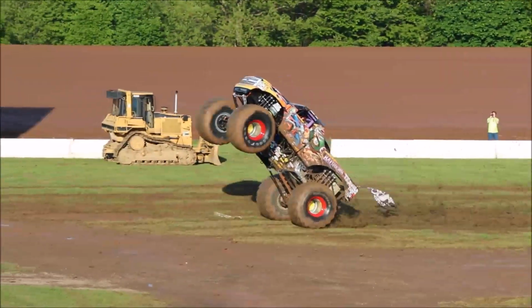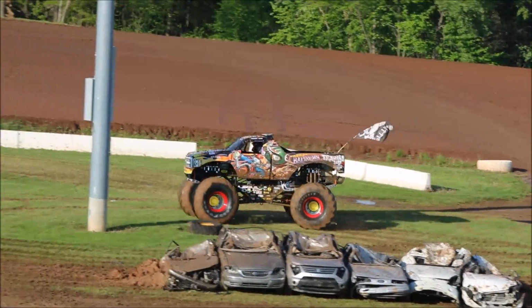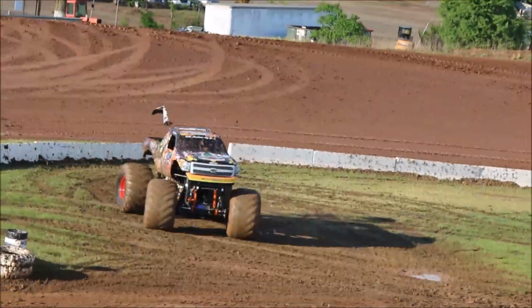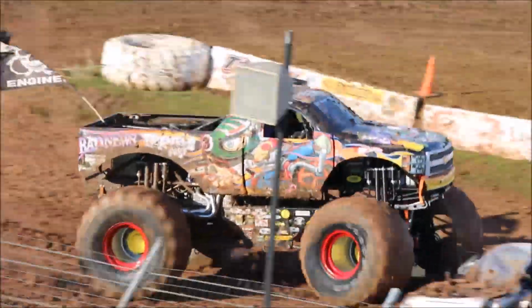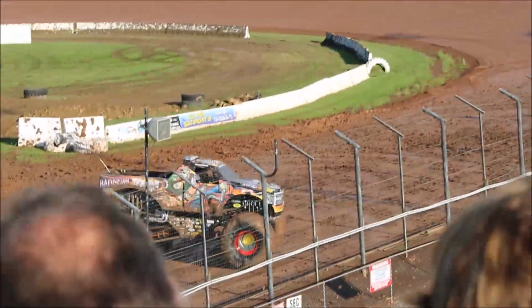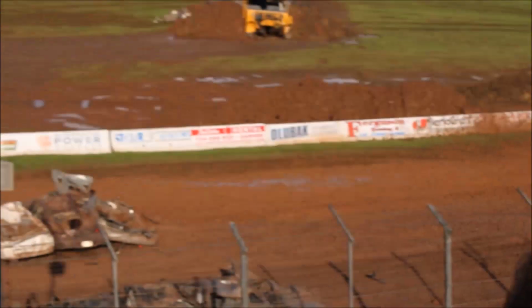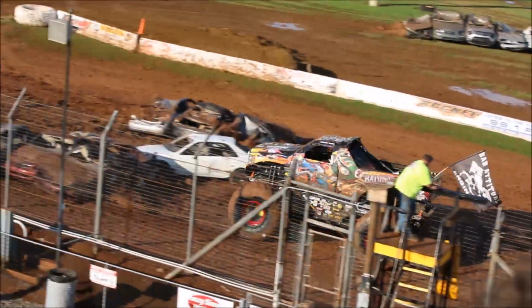Pops the front end up. Look at this. He's riding it out. Incredible. Unbelievable. I did not even think you could even ride a wheelie in this mud. Incredible job by Brandon Duro. He just surprised us all big time right now. He's about to back up. Pardon the shakiness. Amazing job from Brandon Duro.